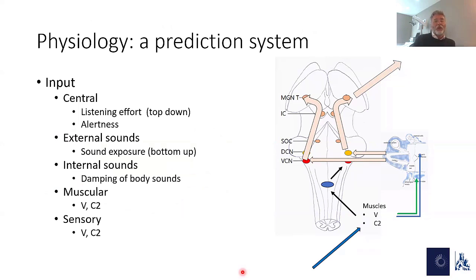So the inputs are the inputs of tensor tympani. You will get an activation of this listening system, as I call it, when you want to listen, of course, but also when you're alert. When you're very alert, you're going to listen 24 hours a day, day and night. Even during your sleep, you may be listening. It will be activated by sound exposure.